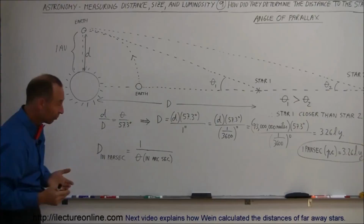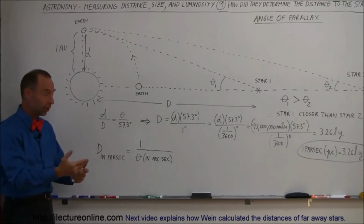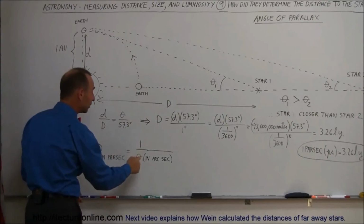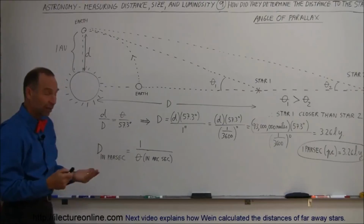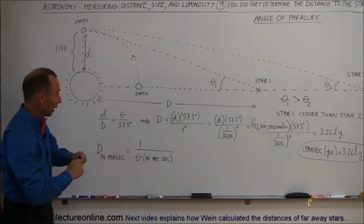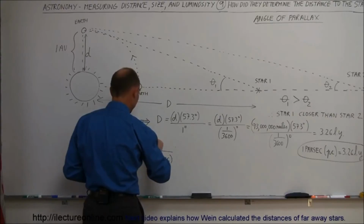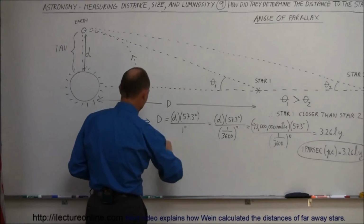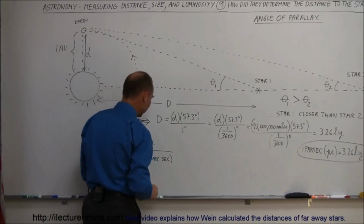So the way the distance formula now works is that the distance in parsecs to any star is equal to 1 divided by the angle in arc seconds. So that would be in parsecs, and I guess we write parsecs as PC. So 1 PC divided by the angle in arc seconds.